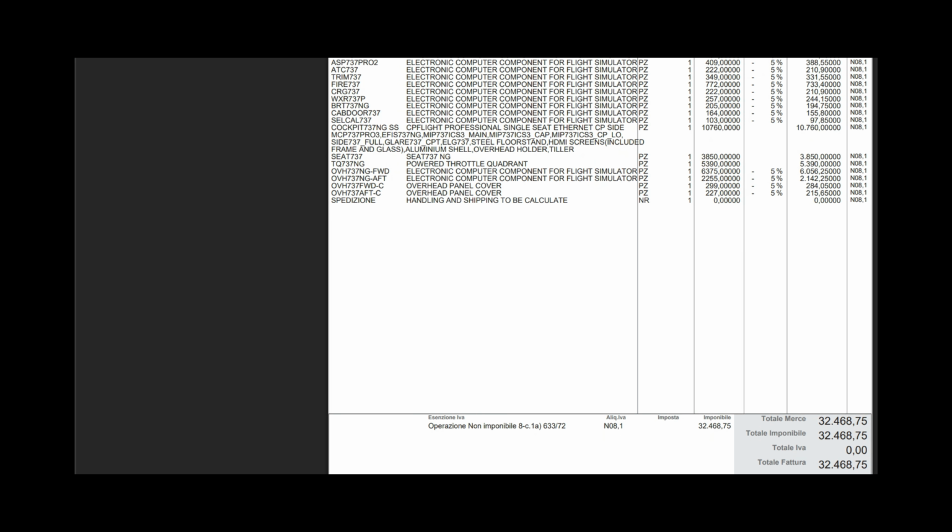I got the seat, which is another 3,800 euros. Then I got the motorized quad throttle. I've got the overhead panels, both of them, the AFT and the FWD, and I also got the covers for them. You need the covers if you're not interested in buying the full-blown cockpit. If you're going to put it as a standalone, you're going to need the cover, because if you're buying the full cockpit, then of course you don't need the cover, because they're going to be hidden inside the cockpit.